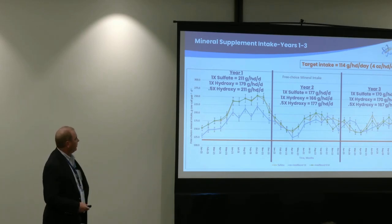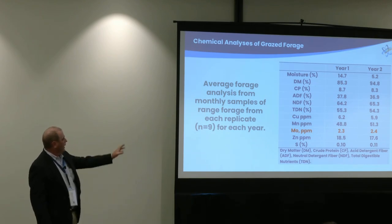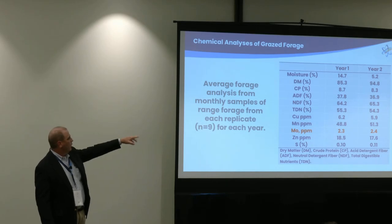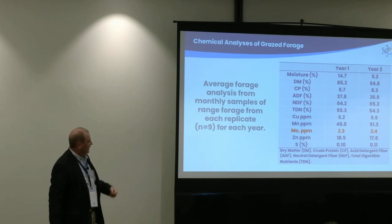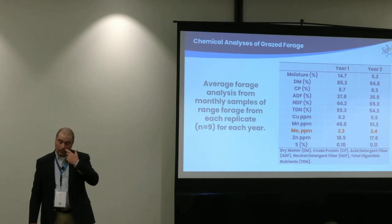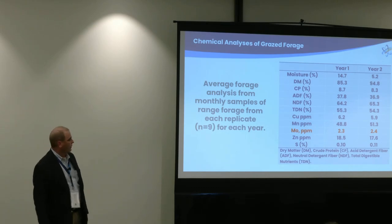from a level standpoint. Chemical analysis of the grazed forage. I don't have year 3 up here, but year 1 and 2, you can see average forage samples tell us that our copper level is pretty low, our zinc level is below requirement. The other thing I have highlighted in red here is that the molybdenum level is certainly getting in that range where it can become a problem as an antagonist, certainly for copper.